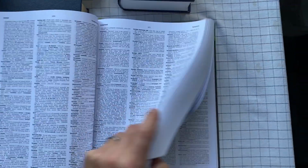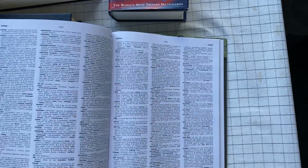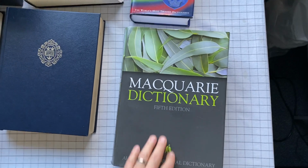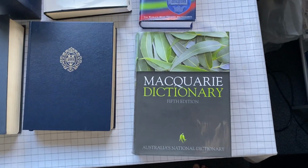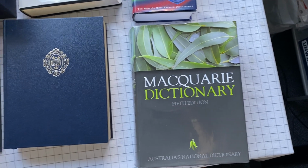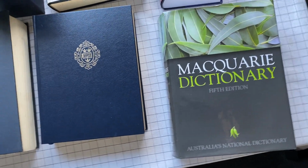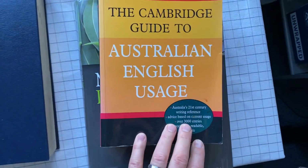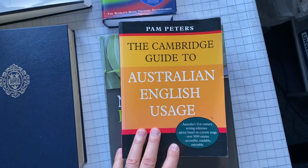Anyway, this is a big old book, getting into the 1800 pages. Thump. Every once in a while I break it out when I'm really curious about how the language is in Australia versus other places. And what I also break out is this one, which is not a dictionary. It's the Cambridge Guide to Australian English Usage.